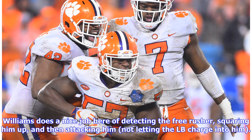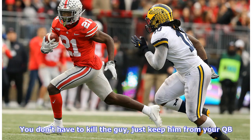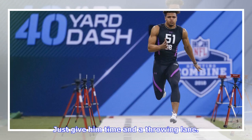Williams does a nice job here of detecting the free rusher, squaring him up, and then attacking him, not letting the LB charge into him. You don't have to kill the guy, just keep him from your QB. Just give him time in the throwing lane.